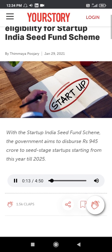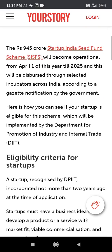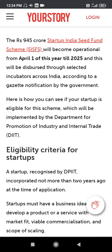this year till 2025. The 945 crore Startup India Seed Fund Scheme, SISFS, will become operational from April 1st of this year till 2025, and this will be disbursed through selected incubators across India, according to a Gazette notification by the government. Here is how you can see if your startup is eligible for this scheme, which will be implemented by the Department for Promotion of Industry and Internal Trade, DPIIT.